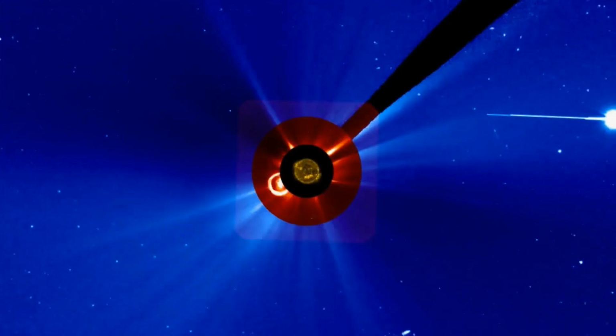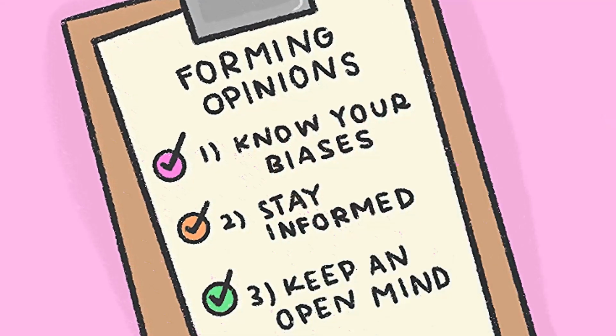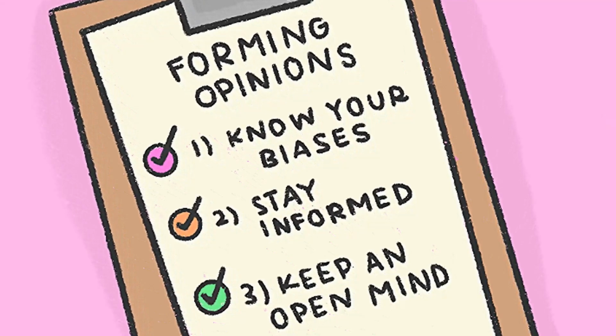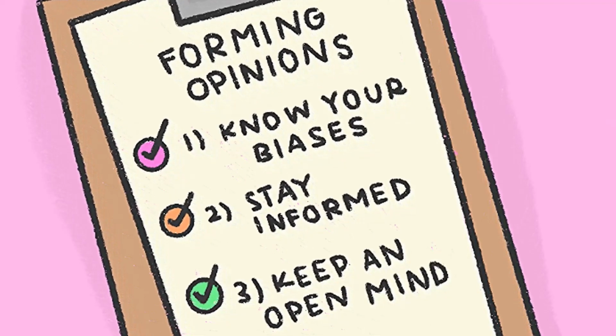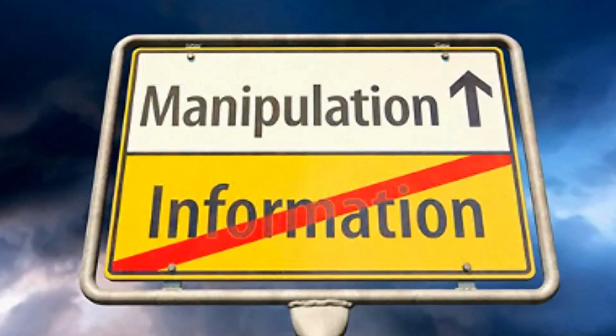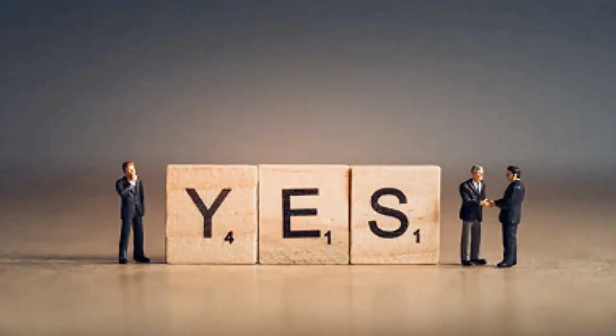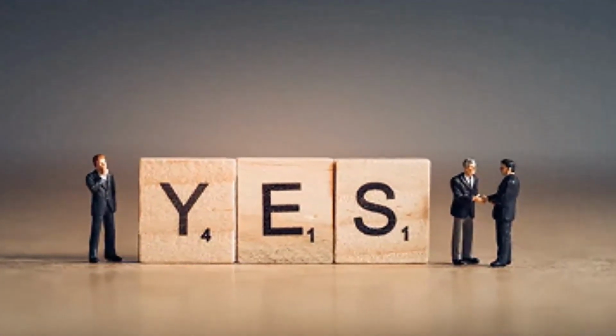I'm looking at the solar events to see if there's another one. And this is what you encounter: people take one little piece of information and they form an opinion. They think they're right, and they get other people who have very little information and have formed an opinion, and they think they're right.